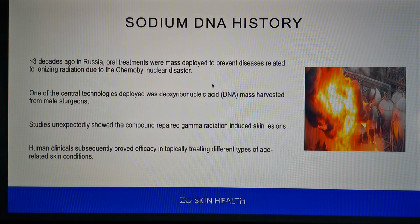well-developed countries, have extensive government resources in research that are constantly looking for medical treatment to address certain kinds of disease conditions. And one of the technologies that the Russian government had in their cache was a sodium DNA that's harvested actually from a fish source of male sturgeons. The technology basically was deployed as an oral treatment to try and prevent the onset of various diseases that can be related to ionizing radiation due to the Chernobyl disaster, as I said. One of those central technologies was a deoxyribonucleic acid, as I said, mass harvested from male sturgeons.